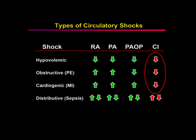And our purpose in treatment is to improve the cardiac output. When we look at septic shock, it's a very difficult process, and dealing with that requires a different approach. We can discuss that, although that's not the main purpose of this presentation.